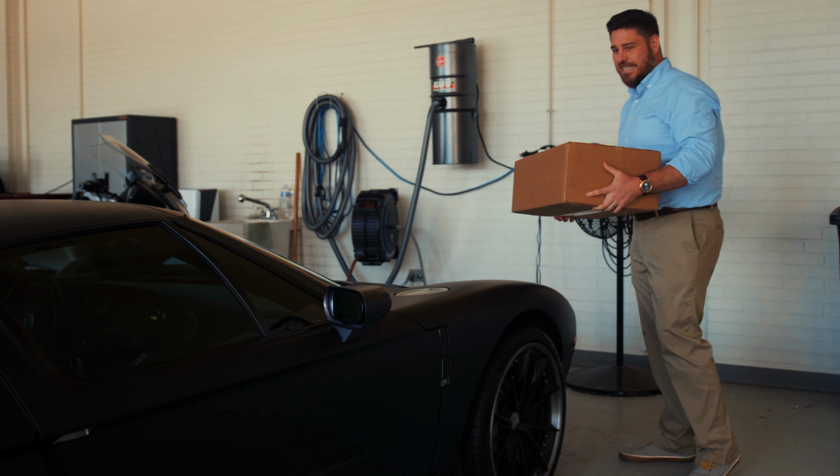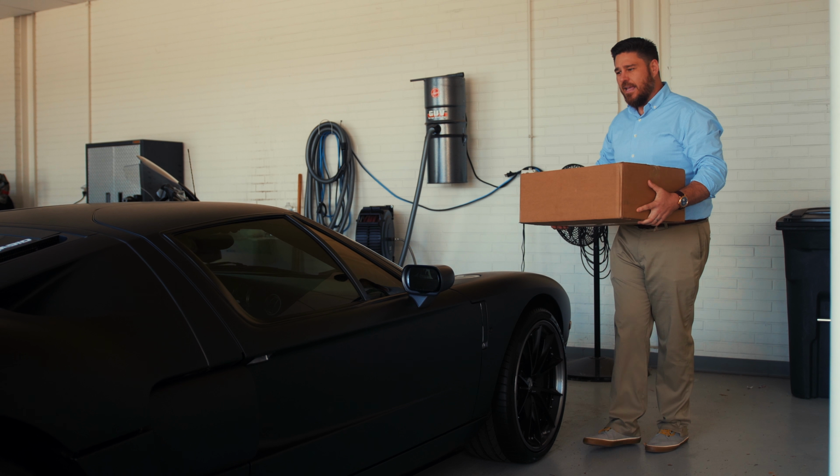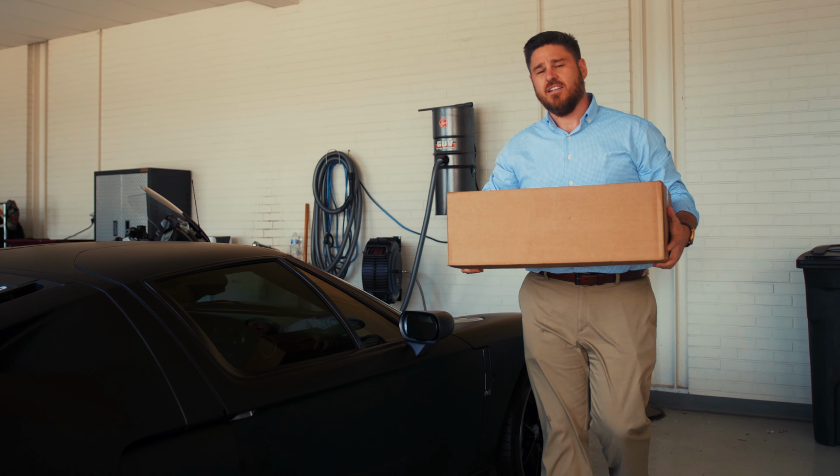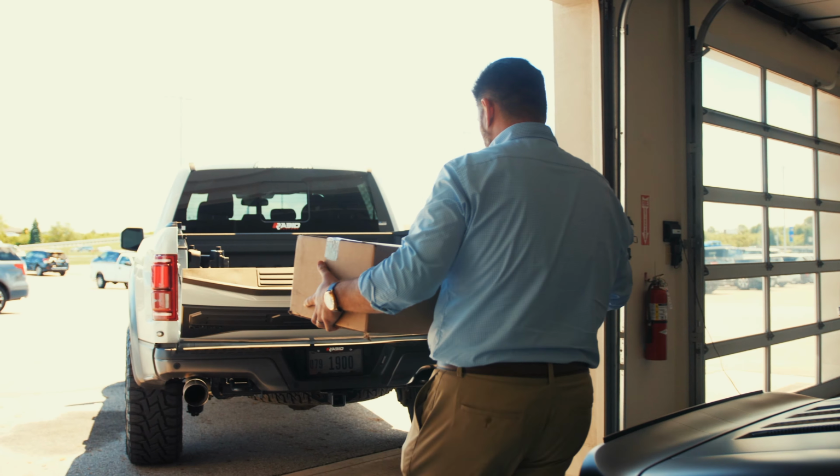And it might be appropriate to open this box on this Ford GT, even with the wrap. I don't think we want to do that. Let's take this over here and open this up. I gotta open it. There we go. That tailgate down the truck there.